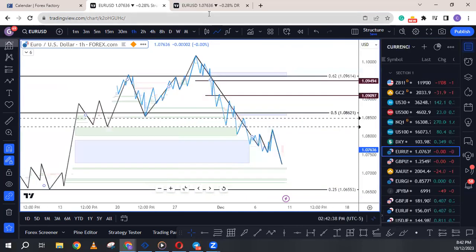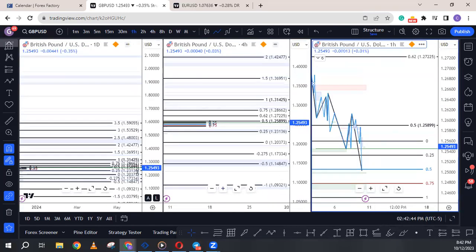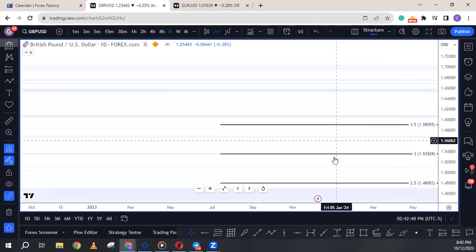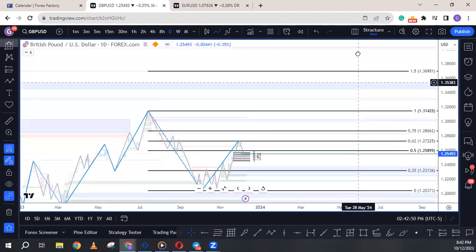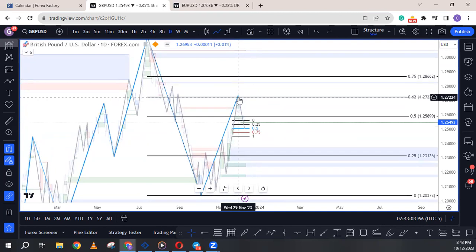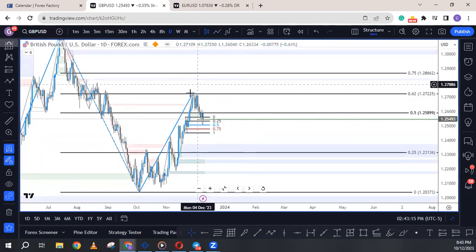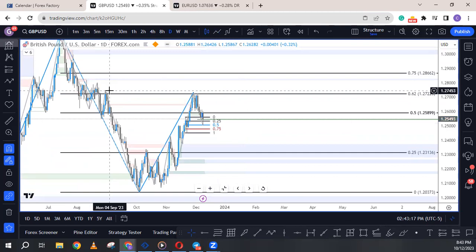So the next pair we're going to be looking at is the GBPUSD. So looking at the GBPUSD structure wise, we can see that we have an impulse down. This is the dealing range on the daily. Price has retraced to the 62%. And if you notice, this block here, all this here was the origin of the move down. If I pull back my candles, you can see this was where this down move started, and price has come in there, couldn't close above 1.2745, and it's dropping now.